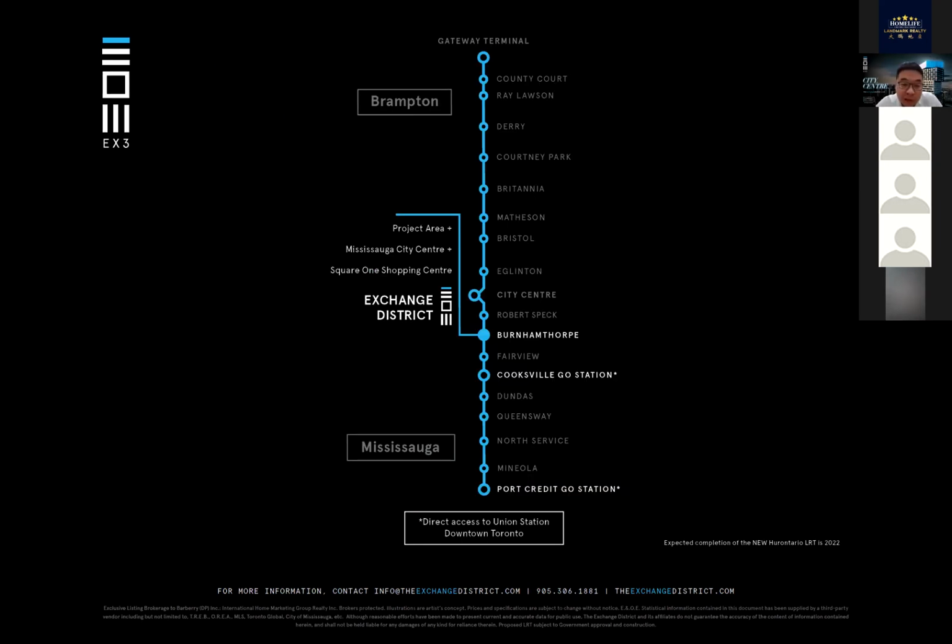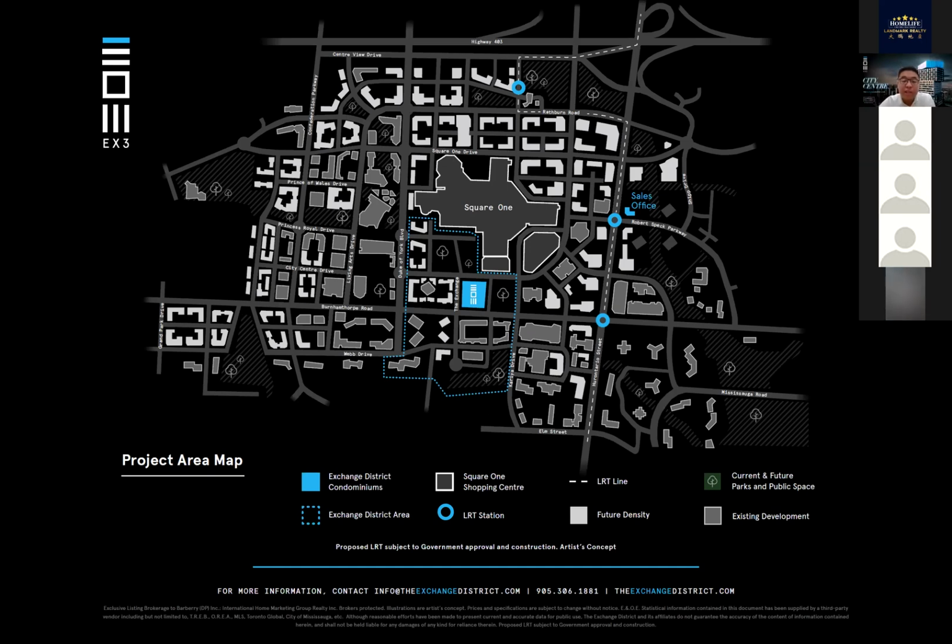Here's that LRT line and where we are located, which stop will be close to. And the next map will show that. So the blue box here, that's where Exchange District is with the 4 buildings. These 2 blue circles here, those are the LRT stops. So this is Burnhamthorpe and this is Robert Speck. That's actually where the sales office is going to be located. We'll be in one of those commercial buildings. We'll have a view of the site. If you've been to the EX1, EX2 office, it's going to be very similar.